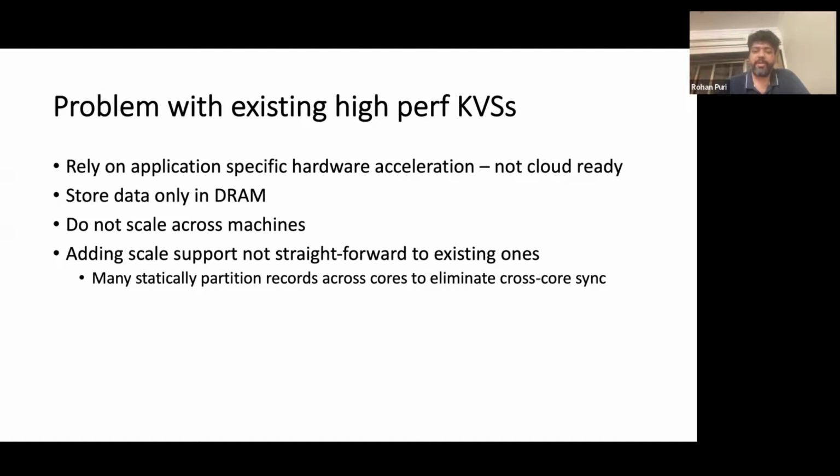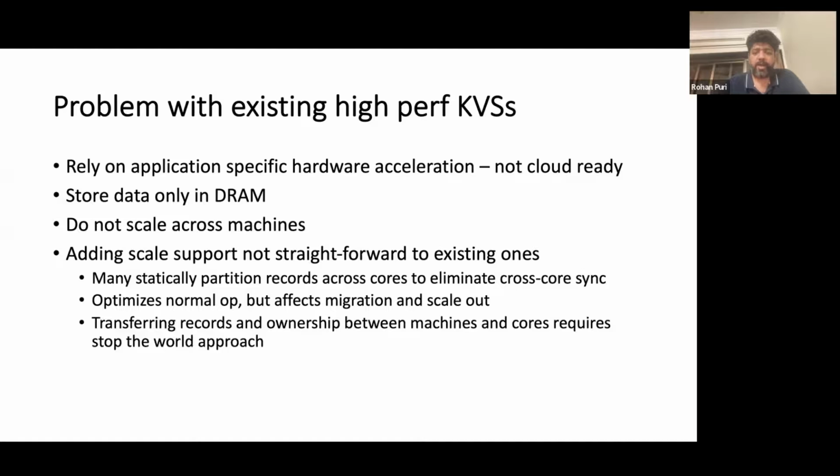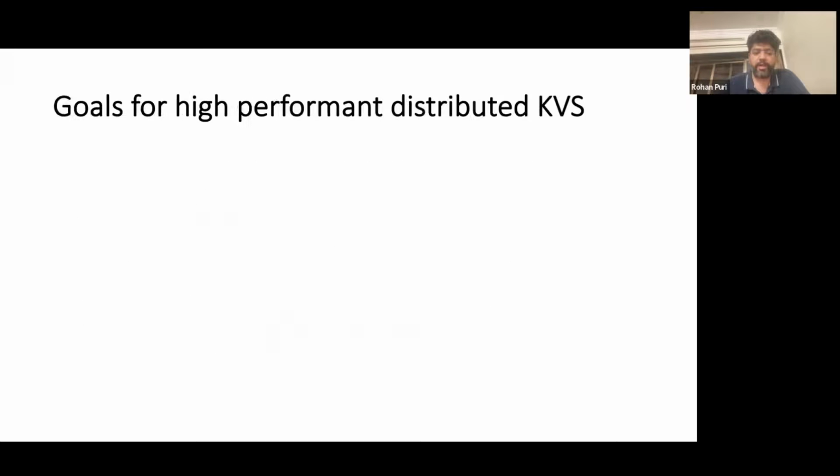Many statically partition records across cores to eliminate cross-core synchronization. This is an optimization for normal operations, but it affects migration and scale-out performance. Transferring records and ownership between machines and cores requires a stop-the-world kind of approach.